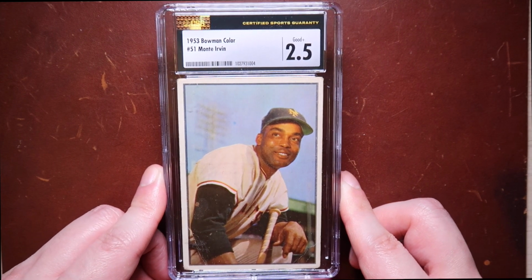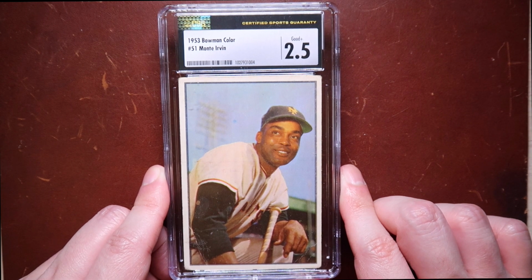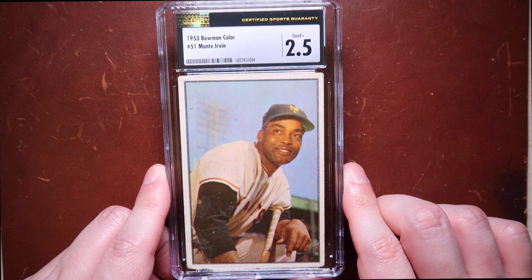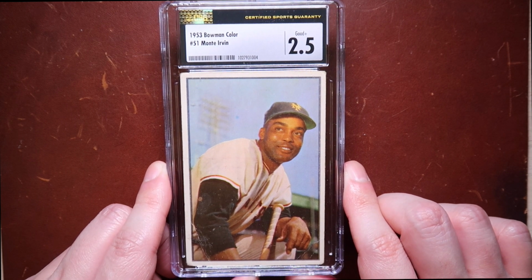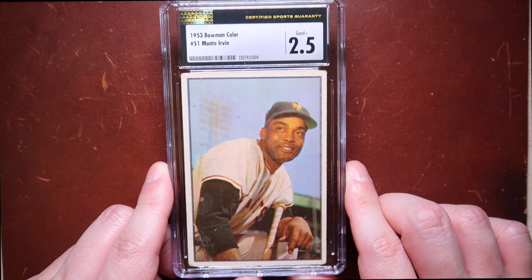Monty Irvin. For those of you familiar, if memory serves me, I believe Monty Irvin was a very good player in his day, a star in his time, and I think he was instrumental in helping Willie Mays get acclimated to the major leagues early on in his career. I could be mistaken on that, but I believe that's part of the backstory of Monty Irvin. So, cool card to add to that collection. Love grabbing those when I can.